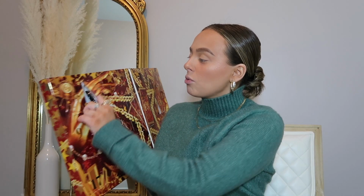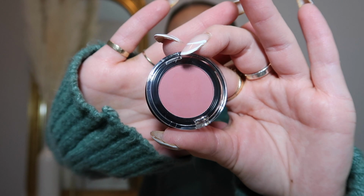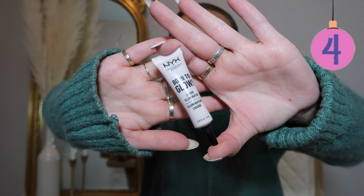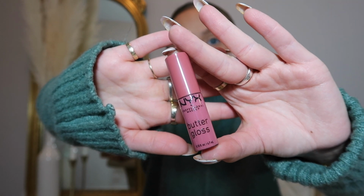So today we are going to be using a couple different products. And I'm kind of kicking myself because I probably should have done one with the face look, but we'll just put it on top and we'll be fine. We are going to be going in with day 2. She's ready. She came right out. This is the Utopia Soft Pink Pressed Pigment. We're also going to be using day 4, the NYX Born to Glow Liquid Illuminator. And day 17, we're really hopping out of order here. And this is the NYX Butter Gloss in the color Tiramisu.